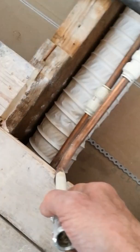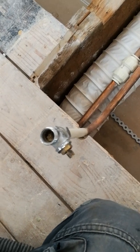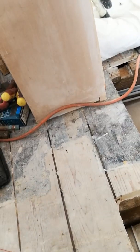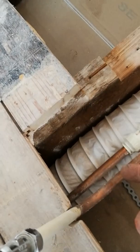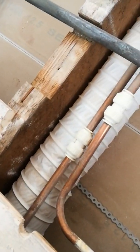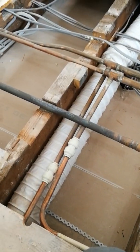That was one of the original radiator valves. So you can see how far in the wall was. This was hard up against the wall, so we've gained quite a bit of space there in the room, and that's good. The other pipe goes to a similar valve just under the floor, so that people, mainly me, weren't tripping over it all the time.